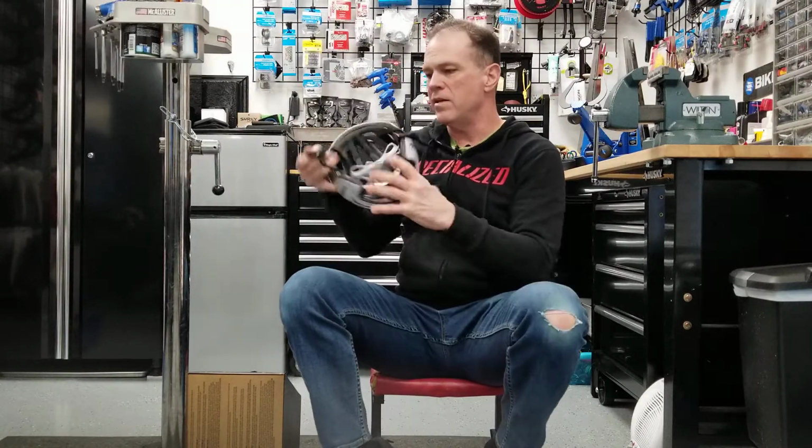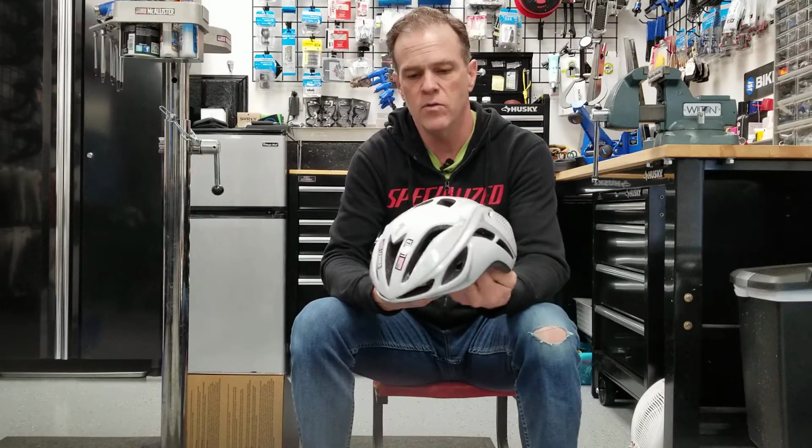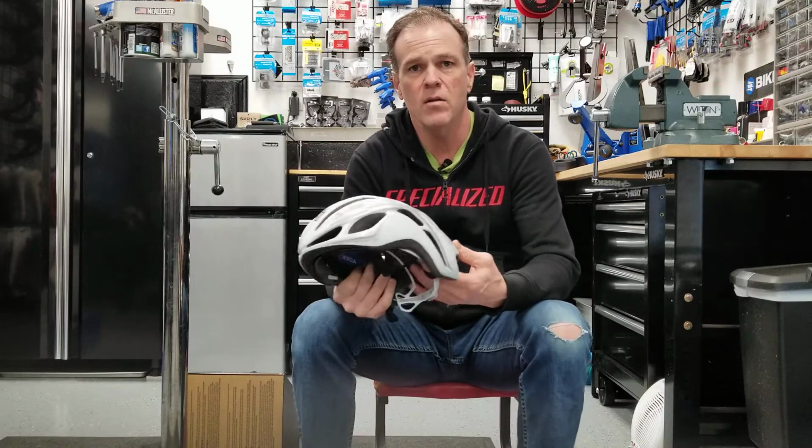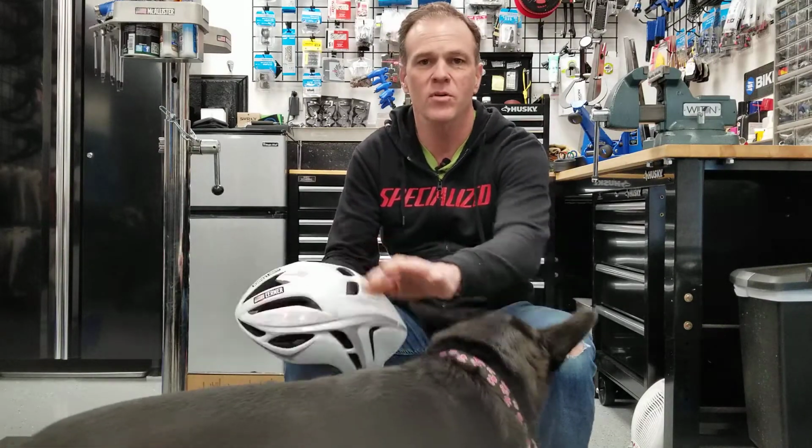The Evade is Specialized's aero helmet, not their most aero helmet, but their most aero racing helmet for typical daily use. So they introduced this several years ago, and it was quite revolutionary in its shape and function in that it was extremely aerodynamic, and in their wind tunnel they were able to prove, only comparing it to their own products, that it was significantly faster than any previous model of professional racing helmet that they had available.